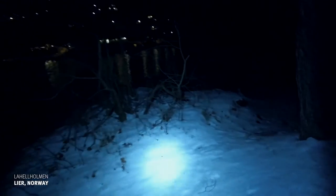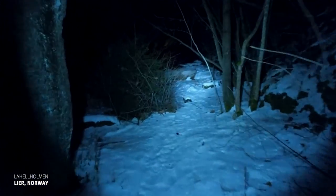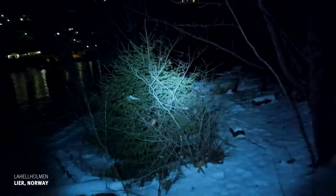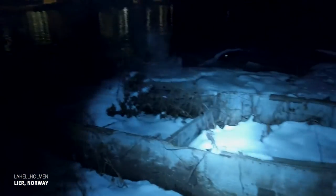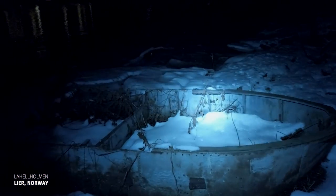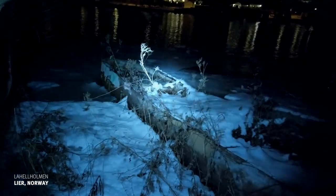Okay, let's just check this out and see where it leads. And oh, there's a boat here. Wow, looks like a metal boat. It looks old. I mean, how old could this be? Wow.